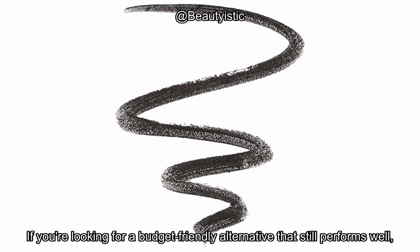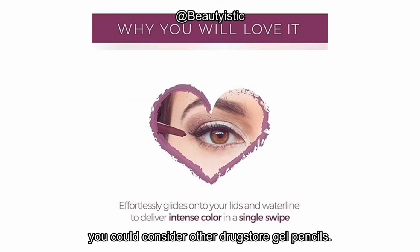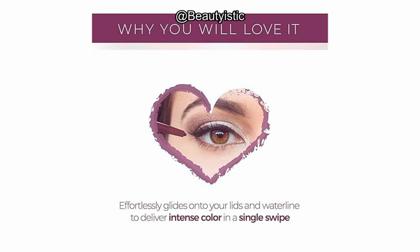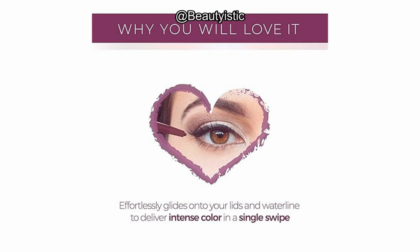If you're looking for a budget-friendly alternative that still performs well, you could consider other drugstore gel pencils. But be aware, they might not have the same staying power or skin-nourishing ingredients. For those who prioritize clean beauty and long-lasting wear, this is definitely a strong contender.